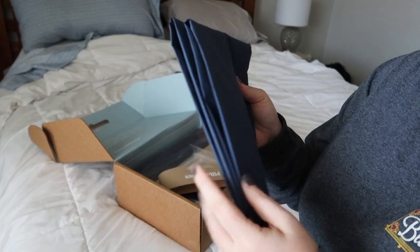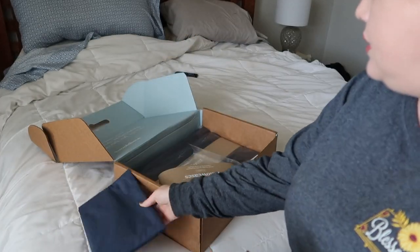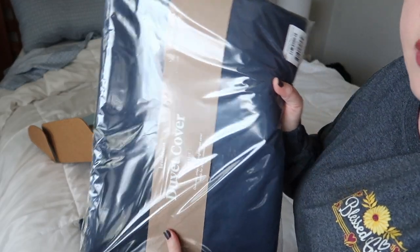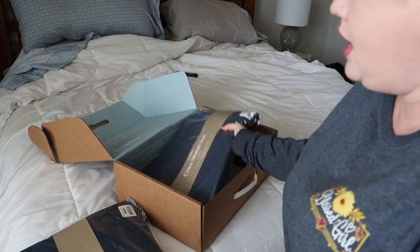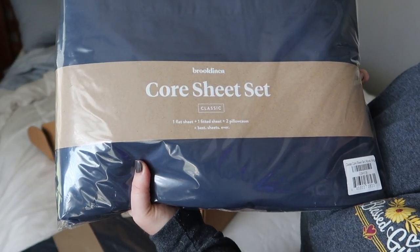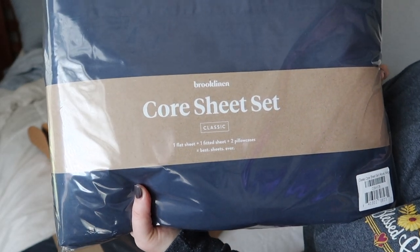In the classic bundle, you get 2 pillowcases, you get a duvet cover, and you get a sheet set, which comes with 1 flat sheet, 1 fitted sheet, and 2 pillowcases.